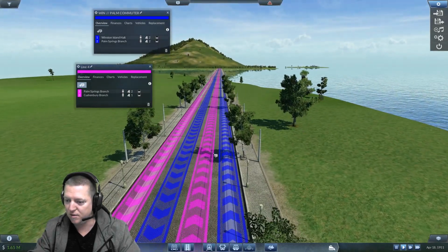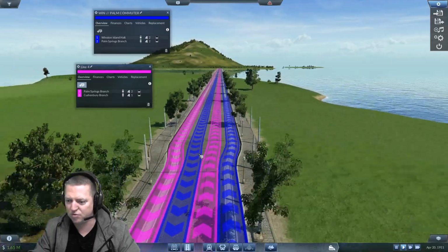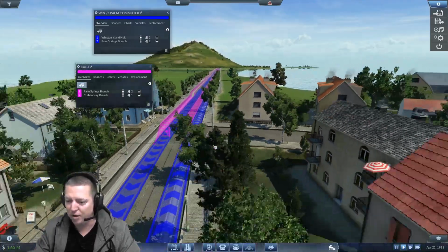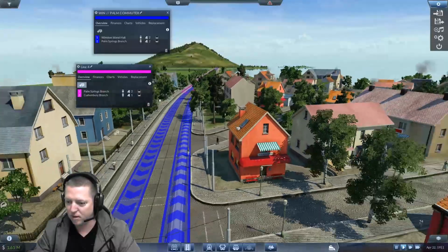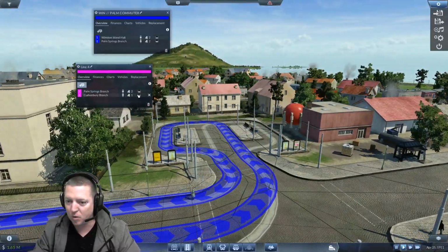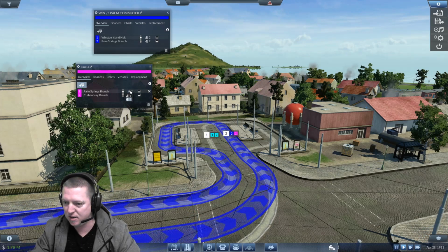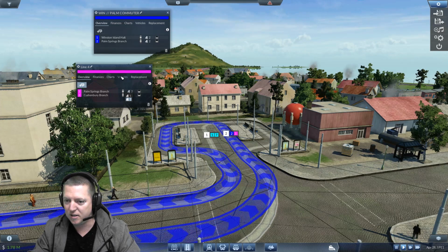Yes. Even though, for some reason, the coming down way, you're not on a tram track. But anyway, you can only follow a certain way. I think it's just to illustrate where it's going. Now, what platform do you have? Palm Spring. Oh, dear. I did need to make that bigger.